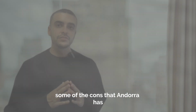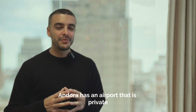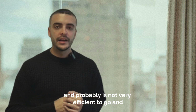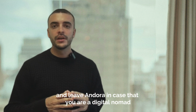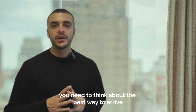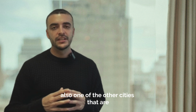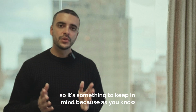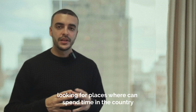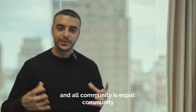One of the cons Andorra has is that it does not have a commercial airport. Andorra has an airport, but it's private, and it's probably not very efficient to go and leave Andorra if you are a digital nomad, or an investor who wants to reduce your tax bill. You need to think about it: the best way to arrive in Andorra is by car. Also, one of the nearest cities is Toulouse in France. So it's something to keep in mind because, as you know, most of our community looks for places where they can spend time in the country but not the whole year, and our community is an expat and nomad community.